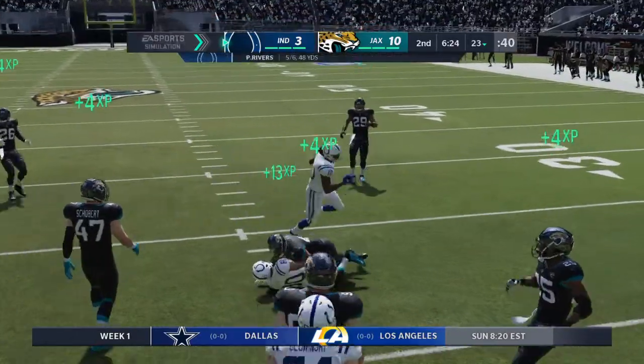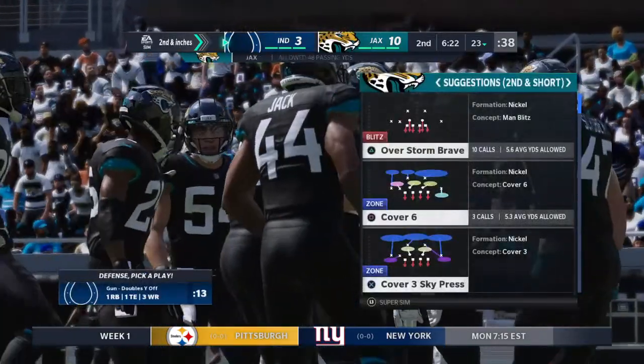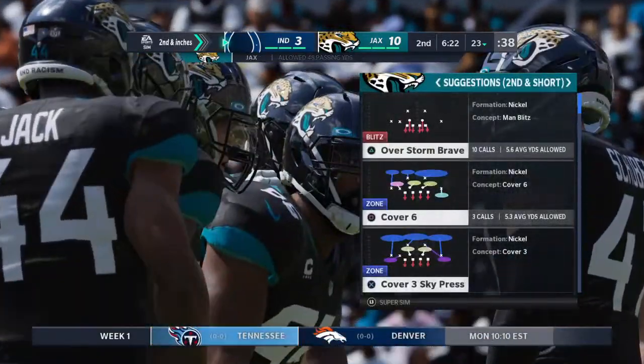He's got Burton here. Without the previous penalty, that would have been a first down. Instead, it's just a gain of 10. 10 yards on the pickup.